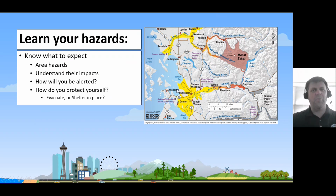Know what to expect in your area. Think about understanding those impacts. If a lahar moves through, it's going to change the landscape. It's going to change the floodplain afterwards. Areas are going to flood that didn't before, because it's pretty much like if you put a bunch of sand in a bathtub, you need less water to fill it up afterwards. You've just put a whole bunch of sand in your river system. Next time the river floods, it's going to overflood areas that weren't flooded before.